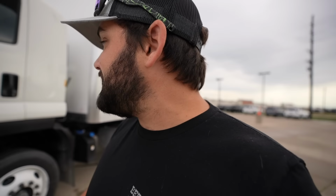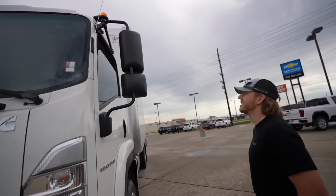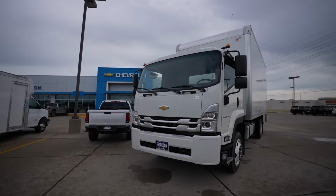This is the largest truck. I didn't know they made box trucks this big. This is a 6,500? It's got air brakes in it. I mean, look at this sucker. Look how tall that is. It's literally like a semi. So we just pulled up to the Chevy dealership over here at Sid Dillon, and he's like, keys are in it, have at it. And I was like, there's no way in hell.